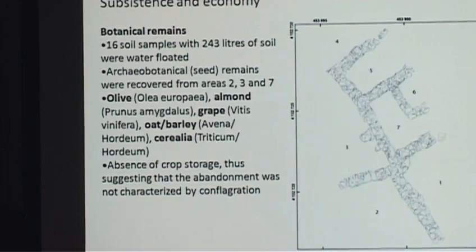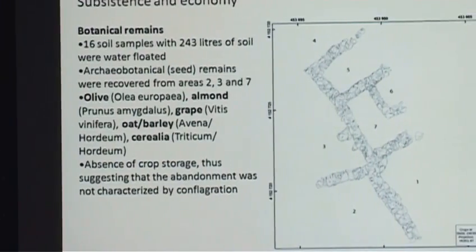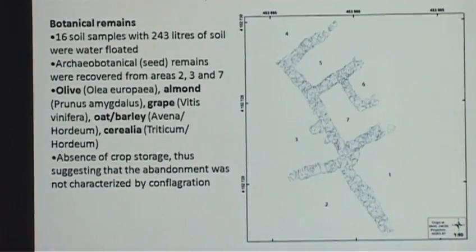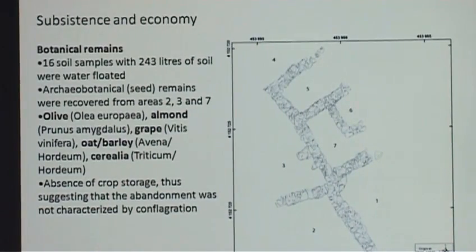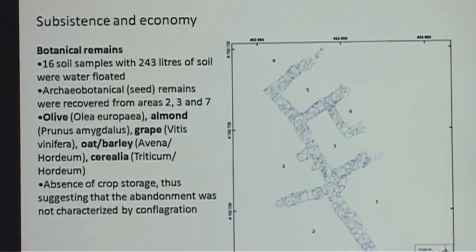As I said, we took 16 soil samples and water flotated 243 liters. In those samples, we recovered seed remains from areas 2, 3, and 7. And no surprises really, we found olives, almond, grape, oat, barley, and some cereals. As I pointed out earlier, absence of burnt crop storage suggests that the abandonment of this place was not characterized by a conflagration, fire.